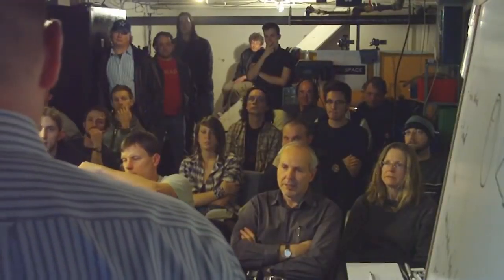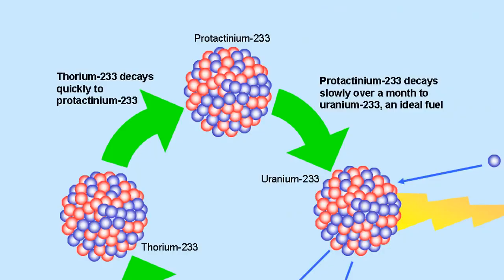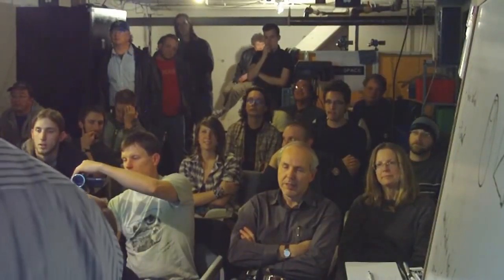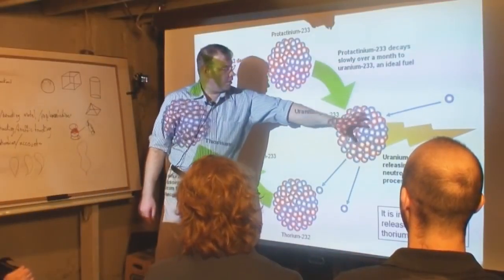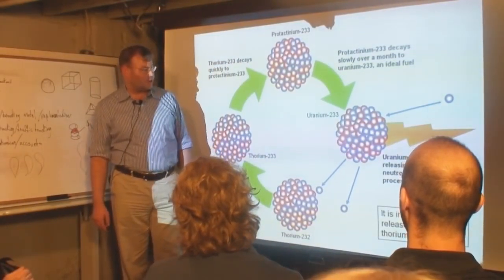Thorium-233 only has a half-life of like 20 minutes. So is it really radioactive? Oh yeah, really, really hot stuff. It's going to decay into protactinium-233, which has a half-life of about a month. Still pretty darn hot stuff. You probably don't want to mess with this stuff either. And then it will decay over about a month to uranium-233, which has a half-life of about 160,000 years.